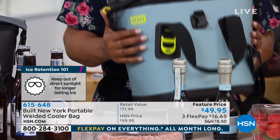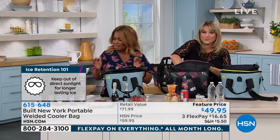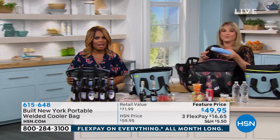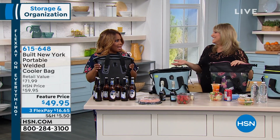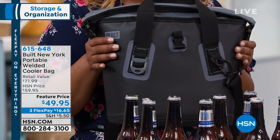I think that might be my favorite. And then we've got a classic. If you don't know which one to buy, you can never go wrong with the gray and the black. Yeah. Gray, it's like a little black dress. Yeah, for sure. A little black bag. But great for a guy.